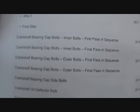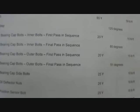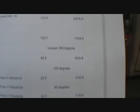Huh, that's weird. Okay, they printed off all the torque and everything. The crankshaft bearing cap inner bolts, first pass in sequence, 15 foot-pounds, and then 80 degrees, and then we got 125 degrees, 85 degrees, 51 degrees. That new torque wrench is going to work. 70, 90, 50.